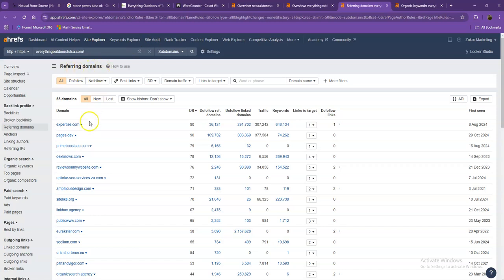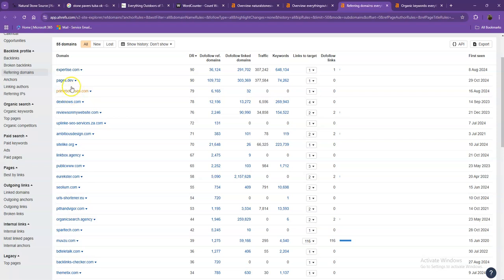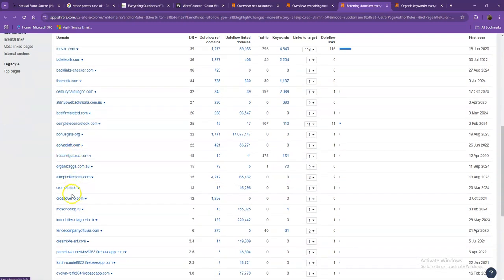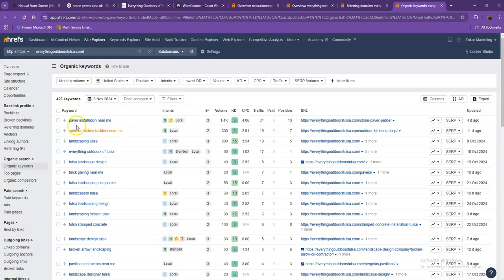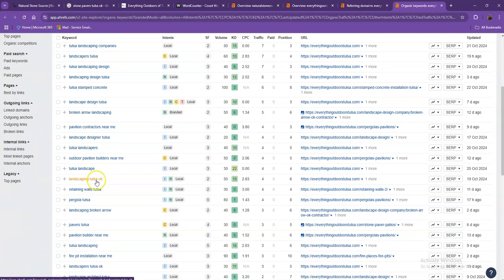Starting off with the referring domains, these are all the directories they're currently listed on that bring them a lot of attention and a lot of traffic. That's why they're also ranking higher in the searches. Next are the organic keywords. These are all the keywords they have listed on their website, so when customers search for these specific words, their website will show on top of the list.